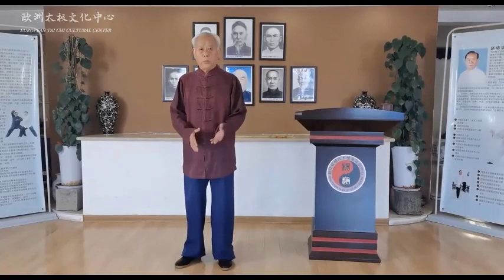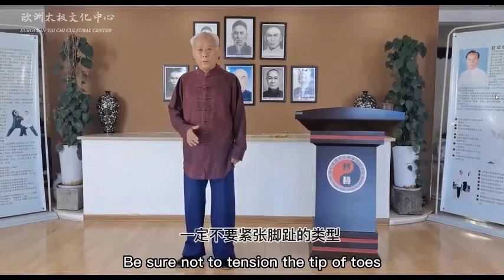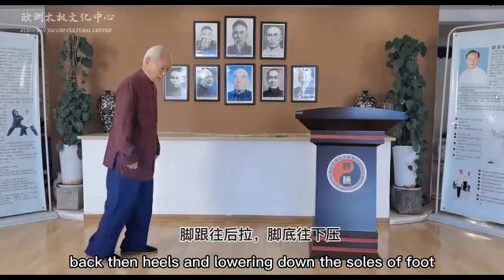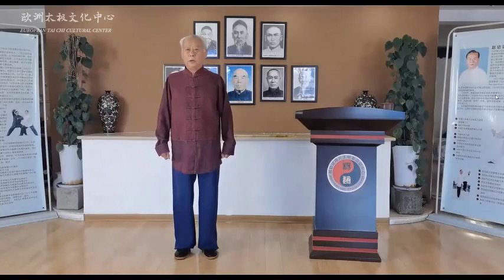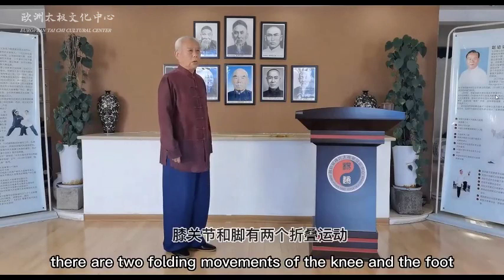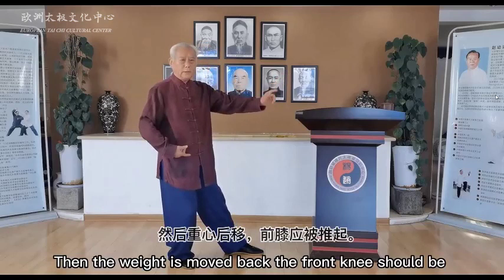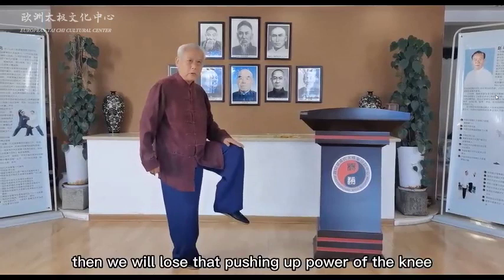The steps are light and agile. Be sure not to tense the tip of the toes. The most basic requirement is pulling back the heels and lowering down the soles of the foot. When lifting the leg, there are two folding movements of the knee and the foot. Then the weight is moved back. The front knee should be pushed up. We should not pull back the leg directly, or we will lose that pushing up power of the knee.